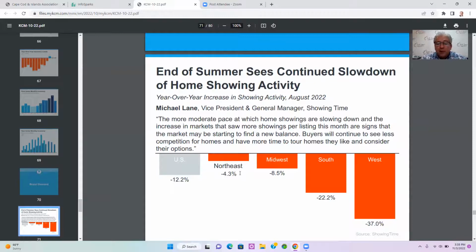So the amount of buyers that went in, in August year over year, was down 4%. That doesn't mean the buyers aren't buying. That means it's just the amount of buyers out there has dropped.